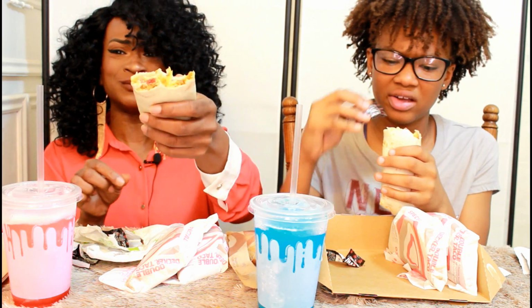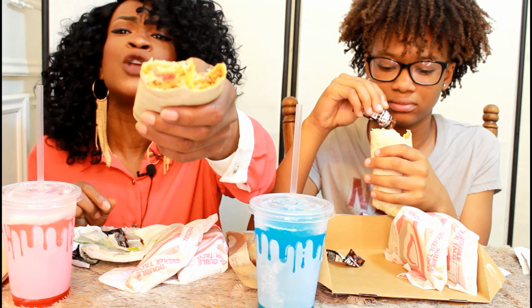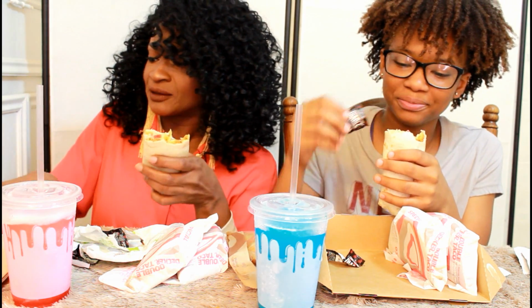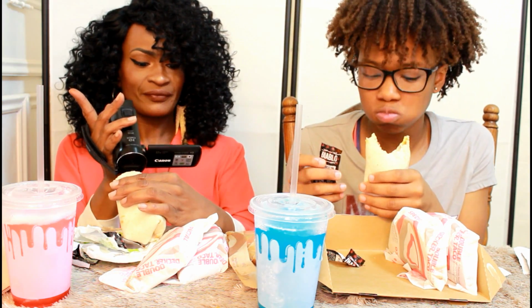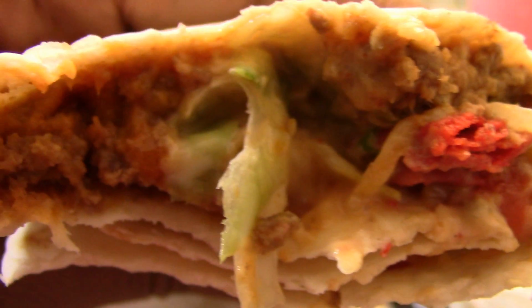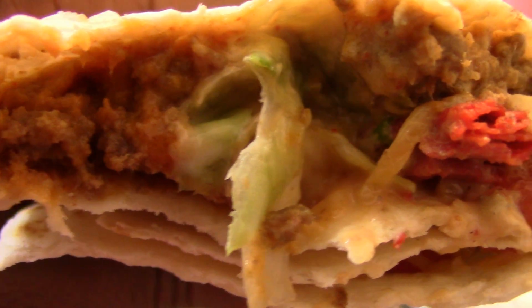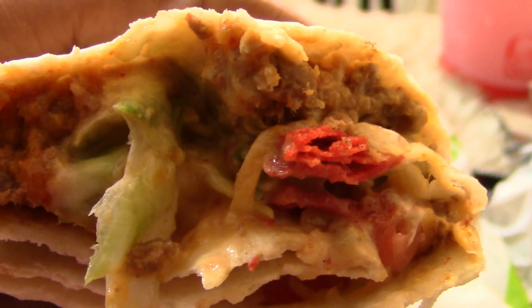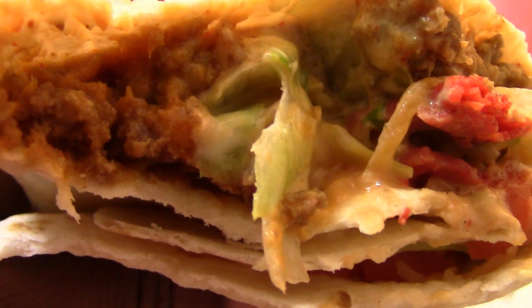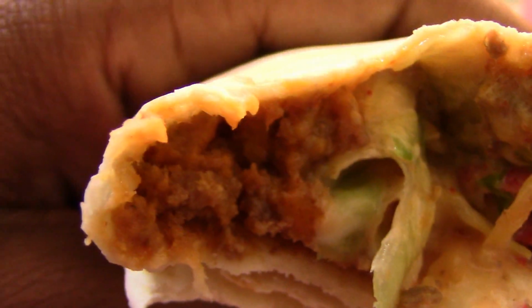Who wants a yummy bite? Take a yummy bite of that, you guys. Let me give y'all a close-up yummy bite, because this is really good. No lie, no joke. Y'all, look at that. There's meat, cheese, lettuce, what else is in there? Sour cream. Those little crunchy things. Take a yummy bite. Give me some of yours, Maya.